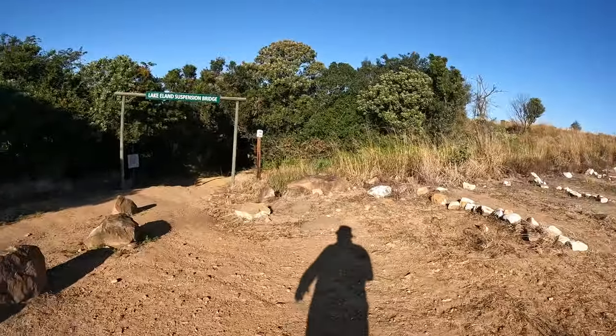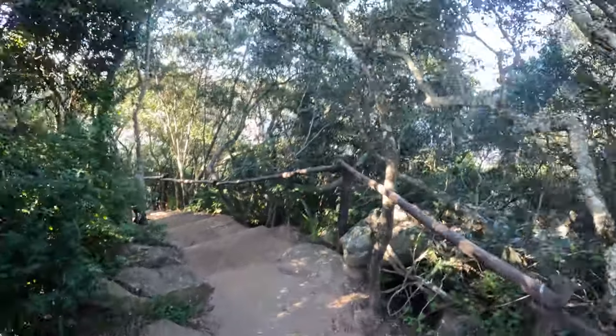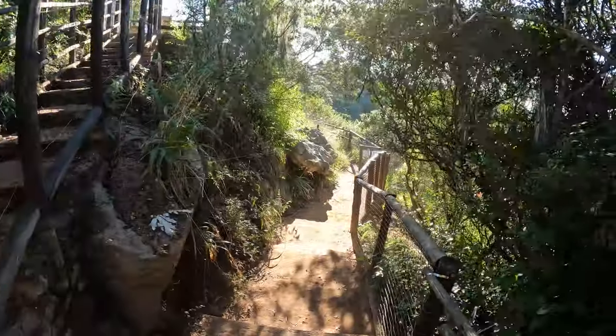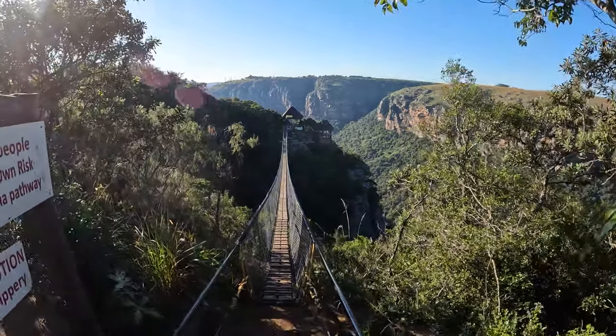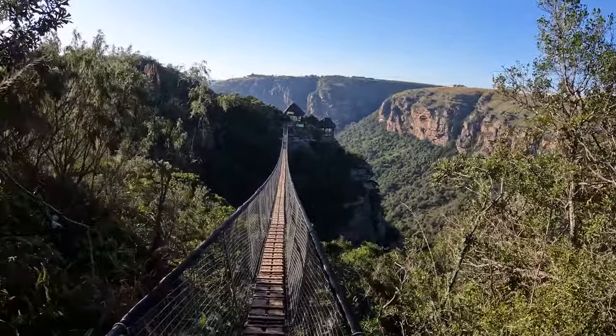So guys, one of the other options here at Lake Eland is the suspension bridge, which we're going to go across now. So if you're scared of heights, this is perhaps one you need to give a skip. Should have worn better shoes.